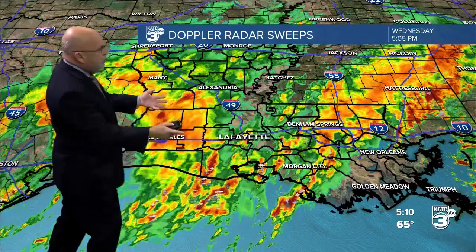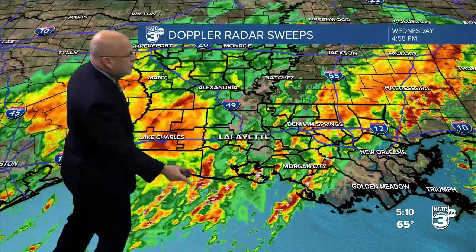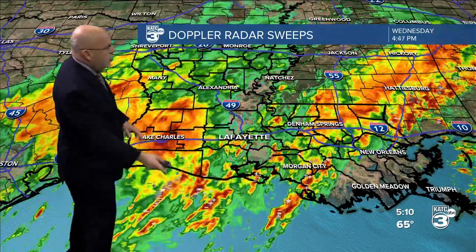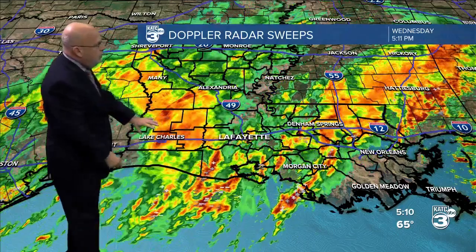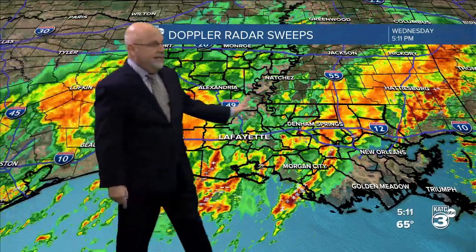Here we have showers and locally heavy thunderstorms, seeing some cloud to ground lightning, so rumbles of thunder coming in. These are pretty heavy cells that are moving into Vermilion Parish and just offshore. It's been raining pretty heavily over toward Lake Charles, and then a little bit of a break, and then there's more back toward Texas. And you can see the initial push of rains that we saw earlier today all the way into Mississippi and Alabama.